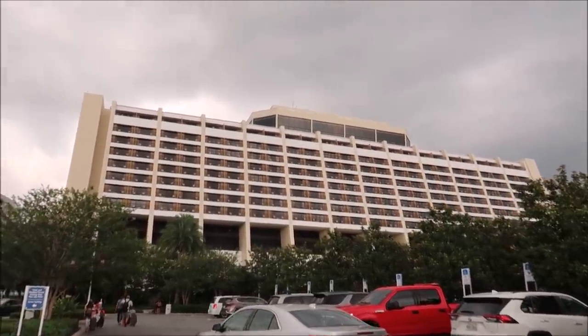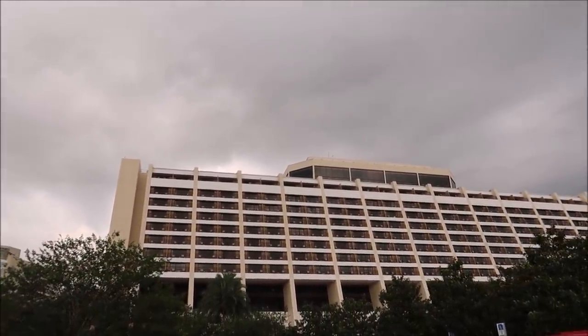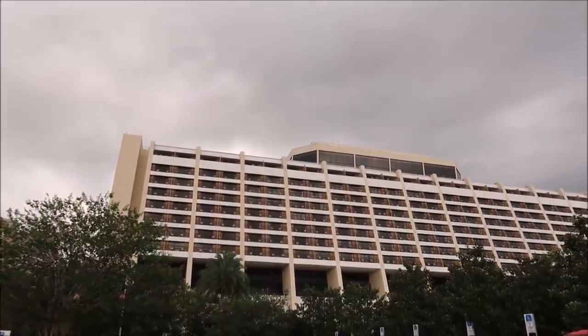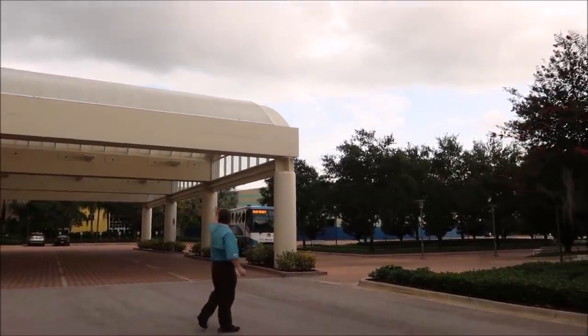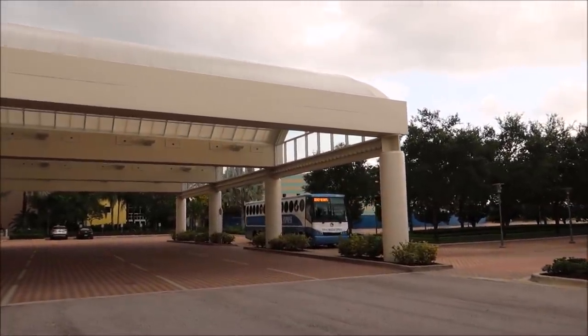Today is actually the first day the restaurant is open. That and also Chef Mickey's open today. So reservations went like that. How awesome is that to see the Magical Express dropping off resort guests? That just brings back good memories.